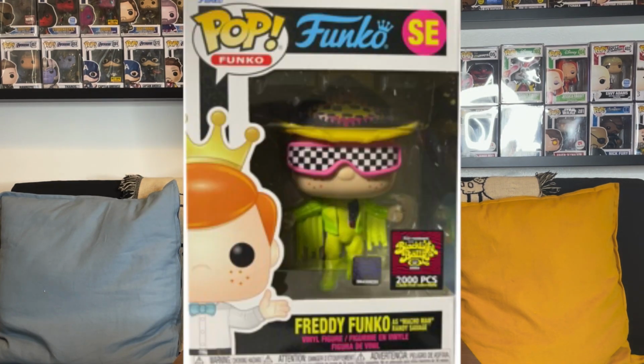Then there was actually a WWE figure, which was Freddy Funko as the Macho Man Randy Savage. So pretty interesting figures. Actually, this is the same one that they recently put out. I think it was exclusive to Walmart possibly. So it's the same figure, but of course we have Freddy Funko there under all the jewelry and the hat. So that's definitely a fun one.